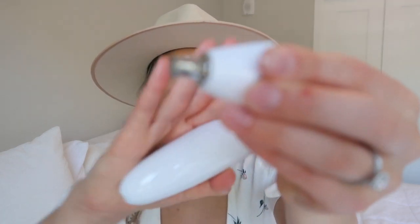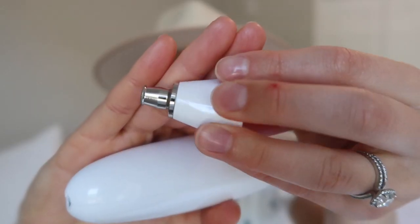So it has this diamond encrusted top. It's got different sizes. I brought all of the heads so you guys can just see if you aren't familiar with this tool. It's got a fine head. This is nice and small, so like in your nose crevice, under your lip, anywhere that's hard to reach. And then they have a body, larger head, and a smooth massage top.